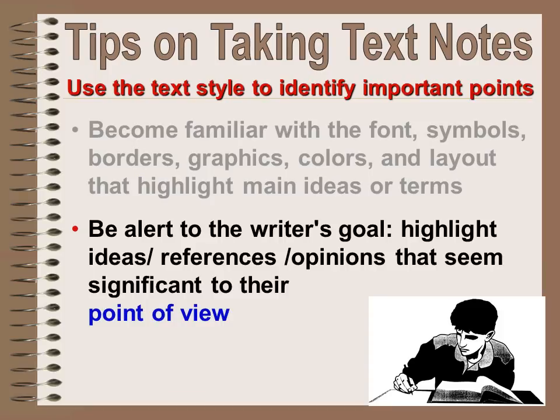And sorry about that. Be alert to the writer's goals. Highlight ideas, references, opinions that seem significant to their point of view. Every textbook has a point of view. It's important to start asking yourself what that is, why that is, and at least don't just consume everything from a textbook without asking yourself the question, what is the publisher trying to get across here? What is their point of view? And if they have an agenda, what is it?